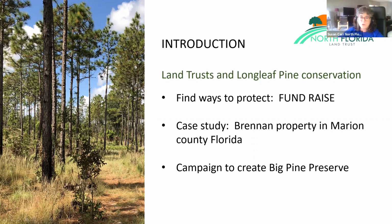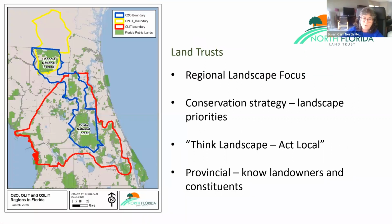Okay, so land trusts, the reason we're really well positioned to do this work is we're often locally or regionally focused, and we work at the regional landscape level. And so I've just thrown in some various landscapes in North Florida that constitute project areas or service areas of various land trusts and such. So I like to say we think landscape, but we act local, right? This gives us the advantage of working at a landscape level for specific goals, but then being provincial enough that we know the constituents, we know the lay of the land, and so on.